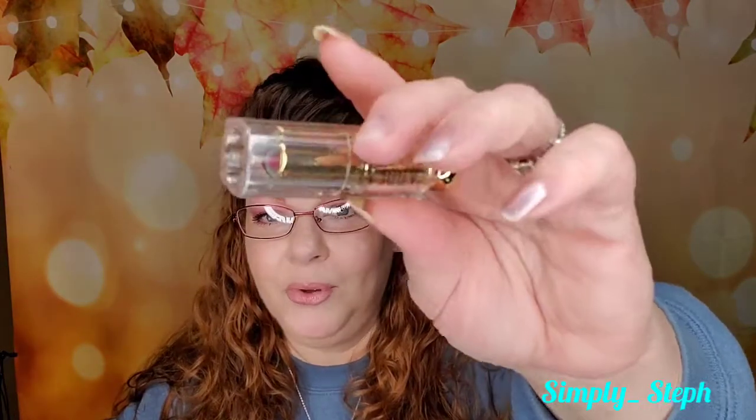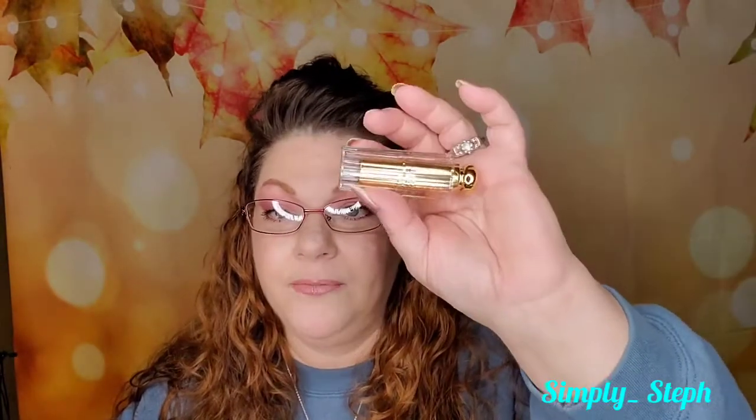Now, the last thing I see here is the oh so infamous Appeal Cosmetics bullet lipstick that is in that shade that we always get and I cannot use. So this is going to go probably in one of y'all. I have 3 of these, I think. 3 or 4 at least.